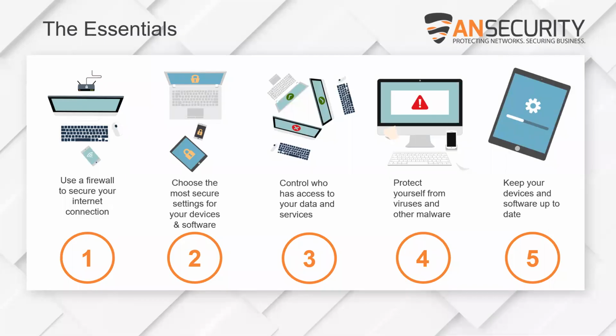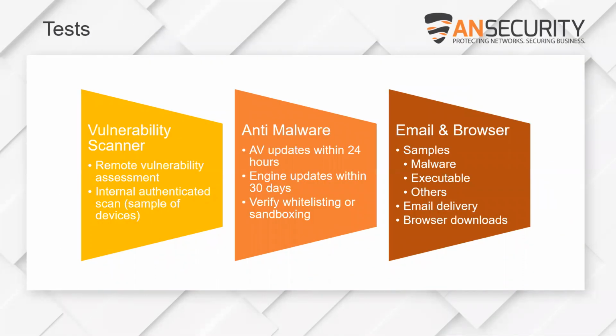If we then look on at the technical tests which are performed, there's 3 core areas here. So a vulnerability scanner, investigating the anti-malware or whitelisting or sandboxing defenses which you have, and then also sending round via email and web browsers some file samples. If we look at the vulnerability scanner, as part of the process, there is an external vulnerability assessment. And it's also just important to understand that these areas apply to the C+ assessment only. If you're just doing the Cyber Essentials assessment without the plus element, these won't apply to you. But equally so, when we come to site, we can still run these tests to help you gauge any future ability should you wish to move up to C+ assessment.